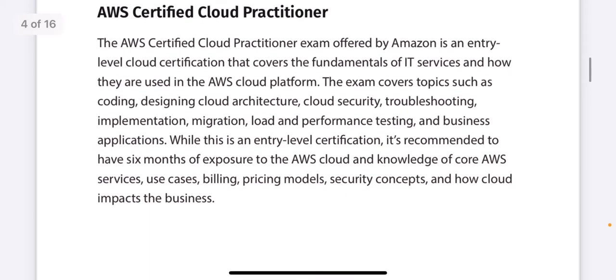Continuing. AWS Certified Cloud Practitioner. The AWS Certified Cloud Practitioner exam offered by Amazon is an entry-level cloud certification that covers the fundamentals of IT services and how they are used in the AWS cloud platform. The exam covers topics such as coding, designing cloud architecture, cloud security, troubleshooting, implementation, migration, load and performance testing, and business applications. While this is an entry-level certification, it's recommended to have 6 months of exposure to the AWS cloud and knowledge of core AWS services, use cases, billing, pricing models, security concepts, and how cloud impacts the business.